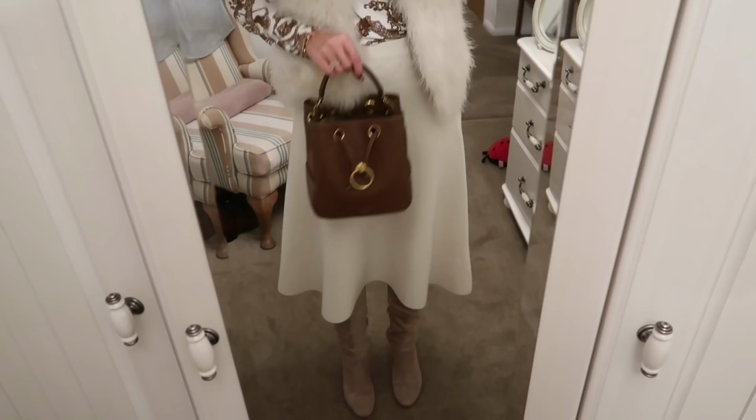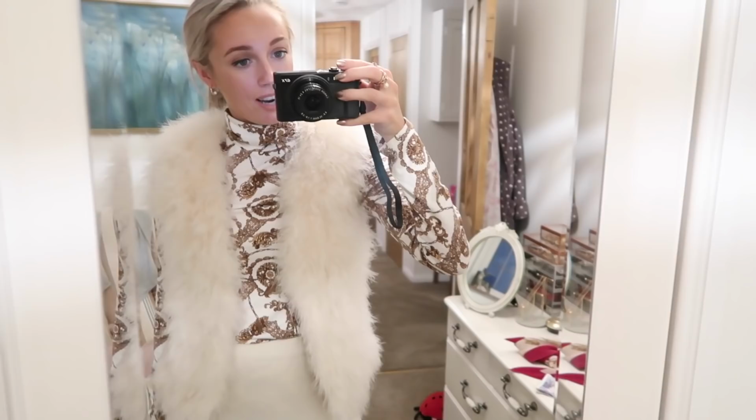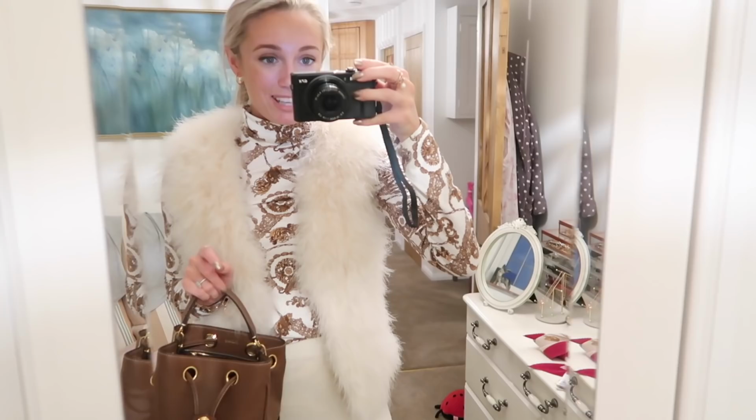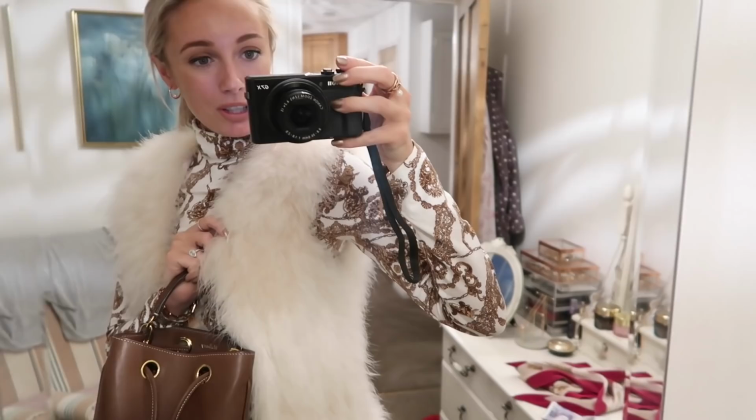And then this lovely long sleeve top I think is going to be very on trend in 2019 because it is this fine kind of scarf print, which I predict is going to be one of the biggest trends next year. I'm currently planning my 2019 trends videos, so stay tuned for that. And then my feather gilet. Feathers, another 2019 trend. This is from Club Monaco a couple of years ago. So that was my outfit for Christmas Eve.